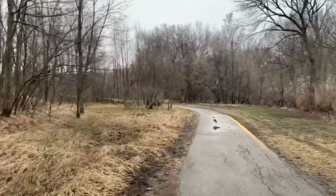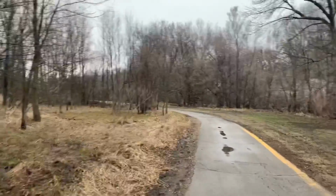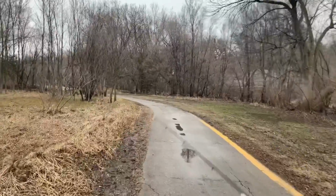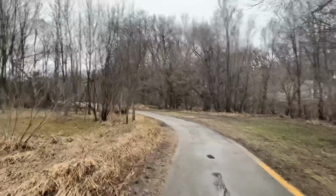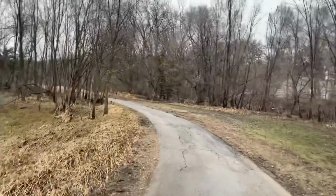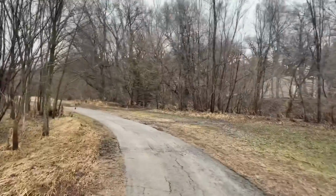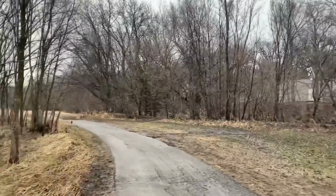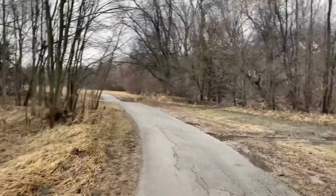So if you guys are wondering where I'm at, I live in Nevada, Iowa. It's a little town outside of Ames, Iowa, where Iowa State University is. And this is Indian Creek. It's a walking trail. People come jog and walk. And then we got our little pond and the creek, of course, kind of pointing with the fishing pole, if you can catch that. But yeah, it's a nice little area.